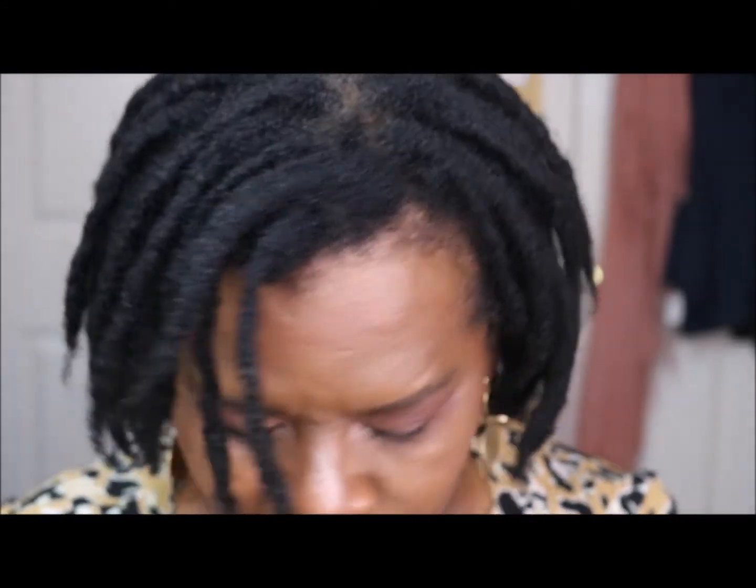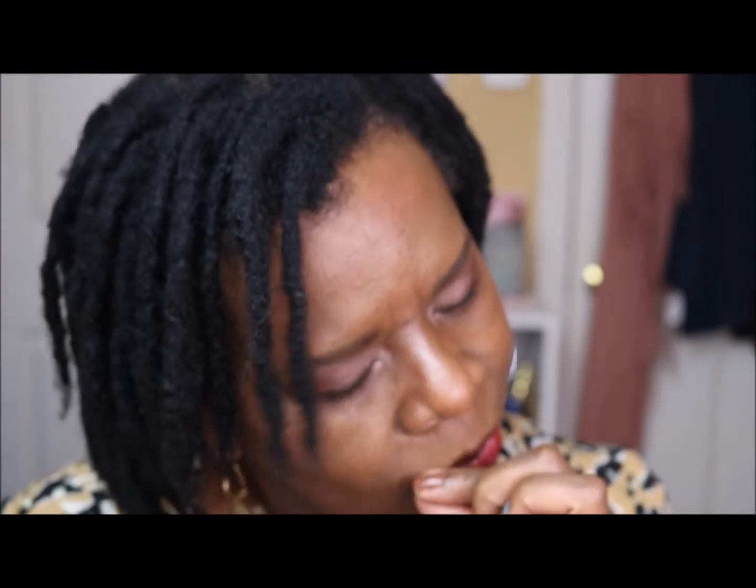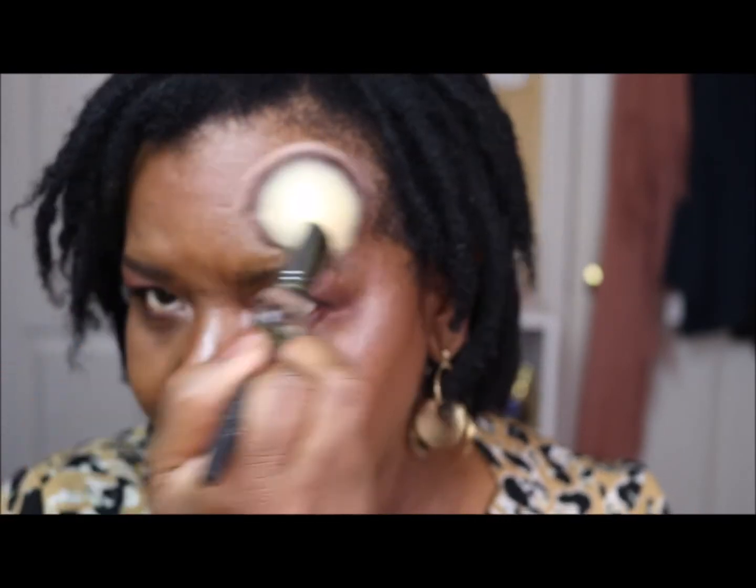So, I want to go back in with that luminizer. Just can't get enough of that. It is gorgeous. Ooh. Get that brush and go back in with that luminizer a little bit. My hair is sticking to the lipstick. Yeah. So right in here. Guys, I love that. Very finely milled. It's just perfect.